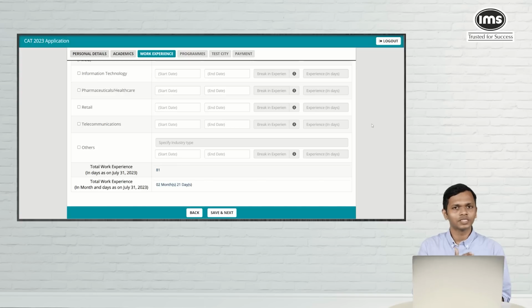So you just have to enter the start date, end date, and if there were any gaps in individual industries that are mentioned, and once you're done, it will auto-calculate this information. Once you're done with this section, you can move forward.